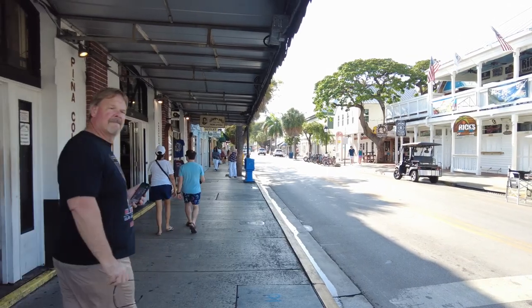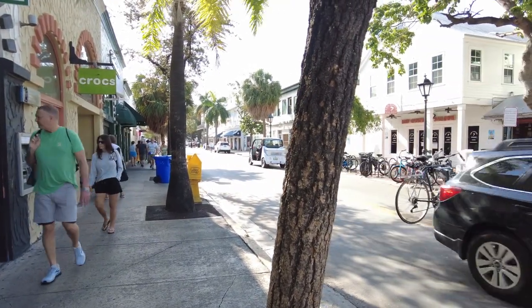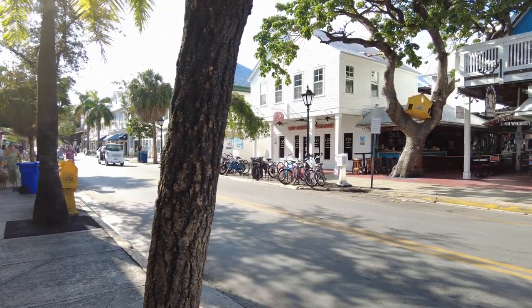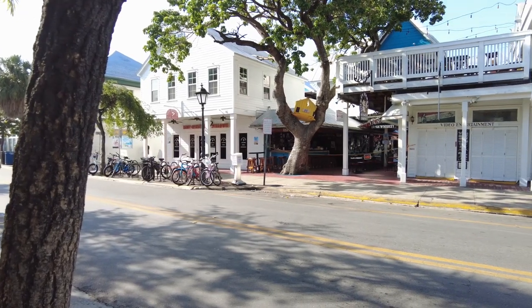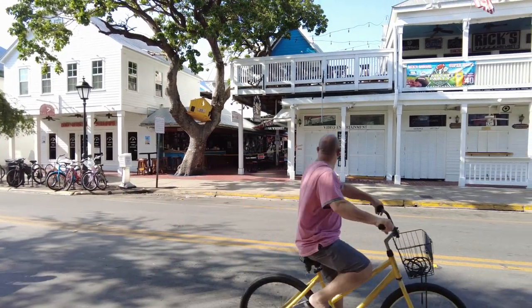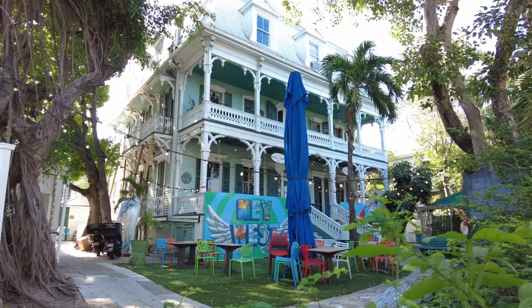I liked the time that we actually did our own bike tour. We just rented bikes. We didn't do it as an organized tour. It just gave us so much more range than we could get in one day walking. And it's so flat here and easy to get around. You can get down to that southernmost point. You can come to all the touristy areas and still be back for a drink or lunch. The bike is a really nice way to get around here.